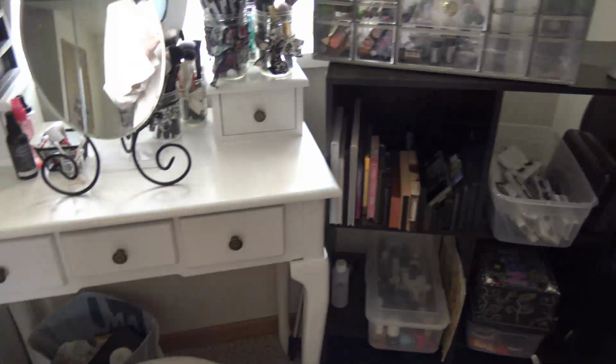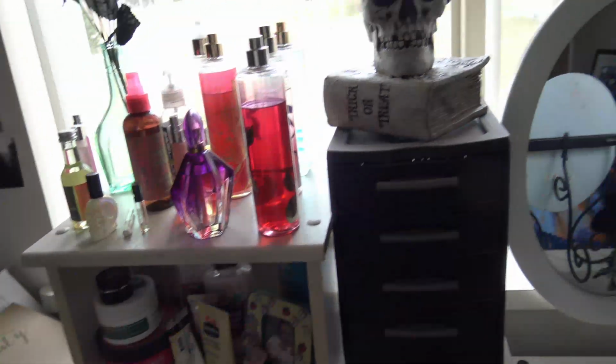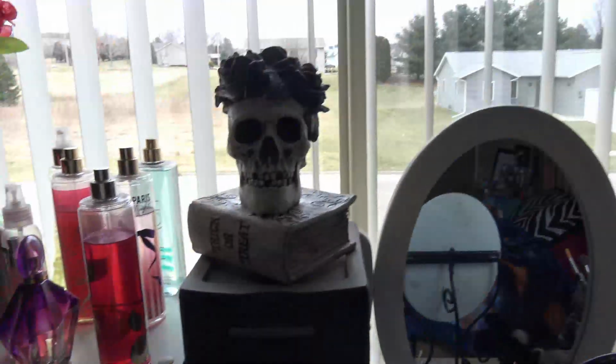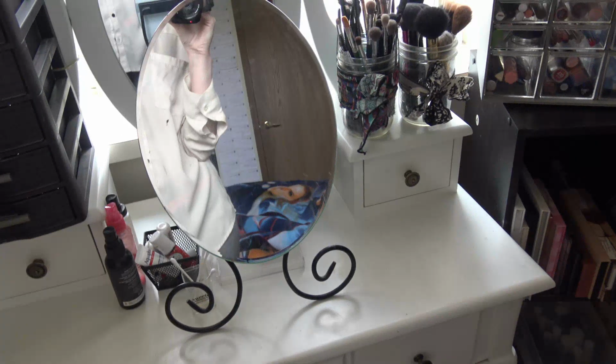Alright, so this is kind of just an overview of my setup here. This is just perfumes and lotions over here. That's not really makeup. This is a little skull. What's on my vanity.